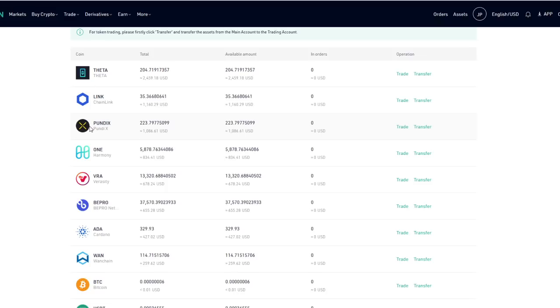But that was just a brief overview, like I said, of my current crypto buys of the last couple weeks. That's going to be my buys of the last couple weeks.